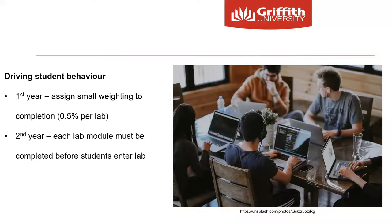In second year, they've got a smaller number of students and the students have progressed further through their journey. So the expectation there is that they have completed the modules before the lab; they're not able to enter the lab until they've actually completed them. I just don't think I'd be able to monitor that with 700 students in first year.